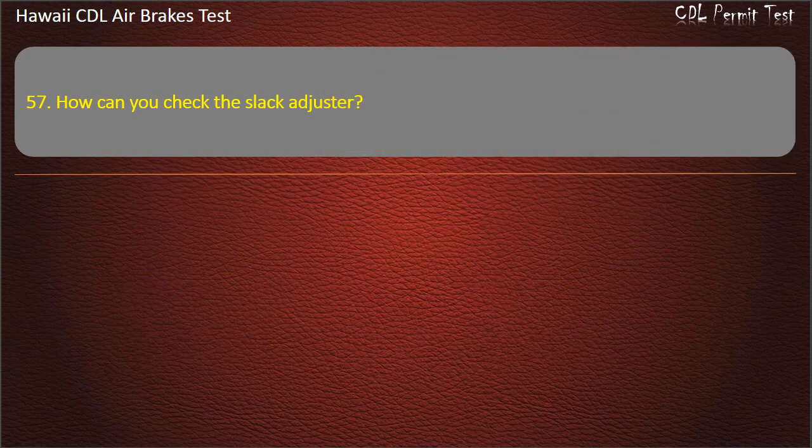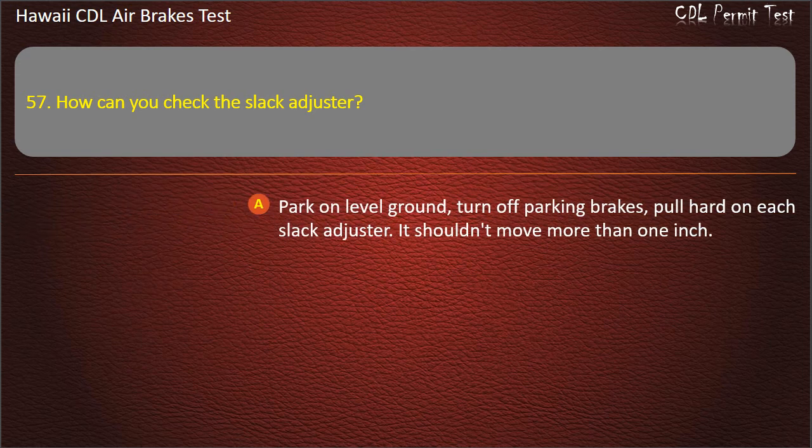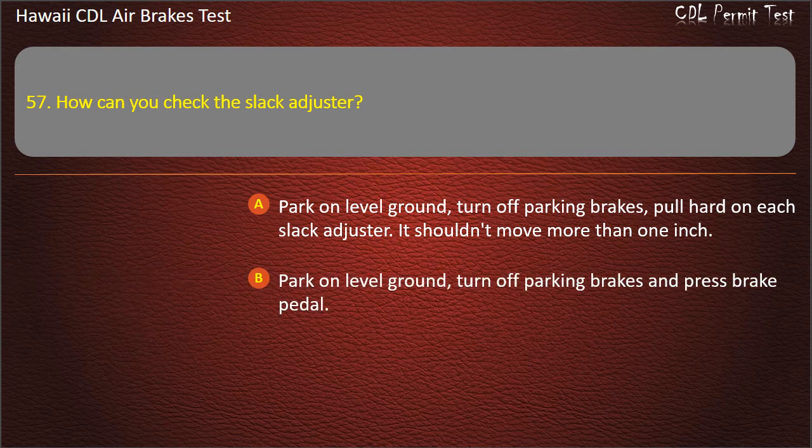Question 57. How can you check the slack adjuster? Park on level ground, turn off parking brakes, pull hard on each slack adjuster. It shouldn't move more than 1 inch. Park on level ground, turn off parking brakes and press brake pedal. Park on an incline and see if the vehicle rolls. Answer. Park on level ground, turn off parking brakes, pull hard on each slack adjuster. It shouldn't move more than 1 inch.